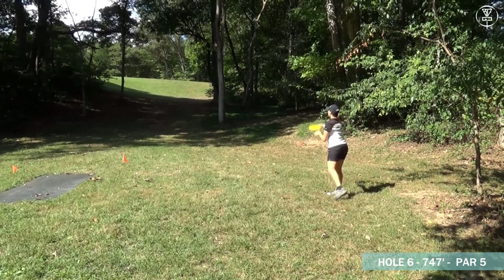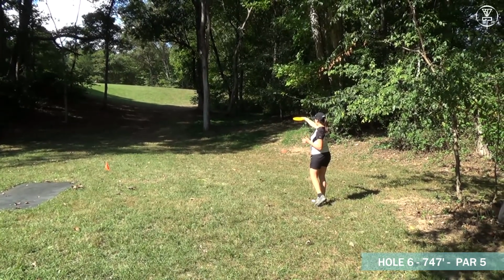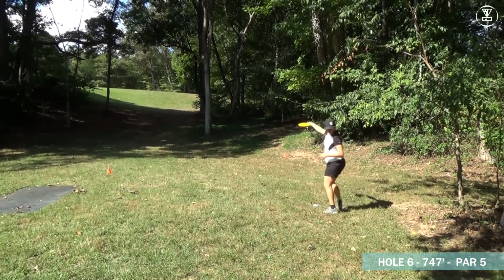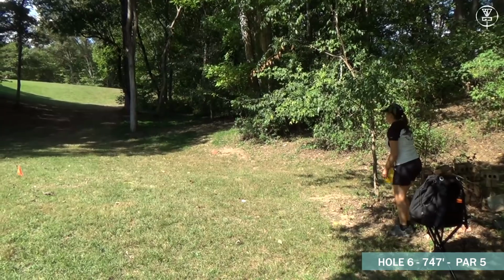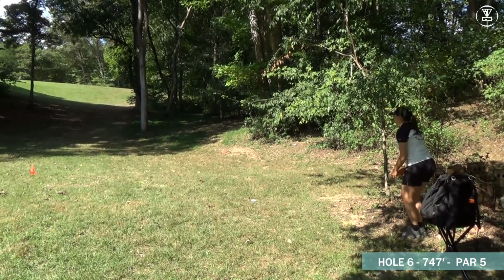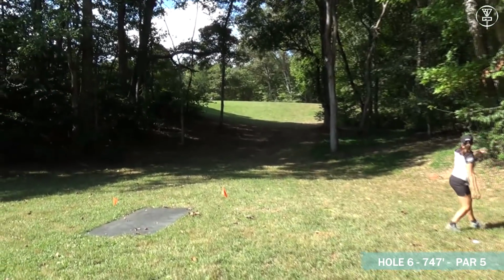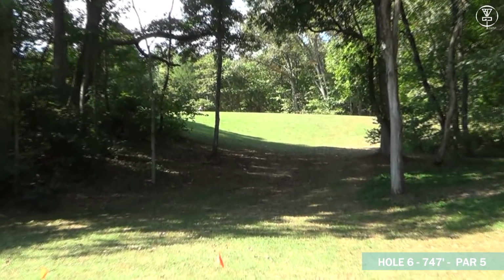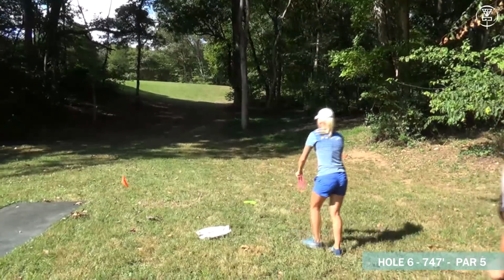It's kind of hard to see from that other angle, but as you can see here, after that big hyzer, you want to go straight up this second part of the fairway. Once you get to the top of that hill, it actually goes down in about another 150 feet into the woods. So definitely a beast of a hole. Great shot from Lisa there.